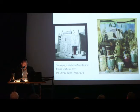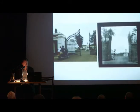Some more recent projects, one of which is The Sequel, and it was initiated by the Noorderlicht Festival. It's done by Andrea Stultiens, and she's still working on it. And she works with the archive of Dr. Paul Julien, an amateur anthropologist and a photographer from our collections. So part of this project is rephotography, but it is less strict than the first project I showed.